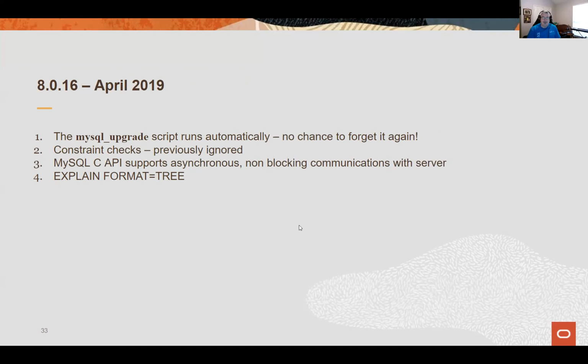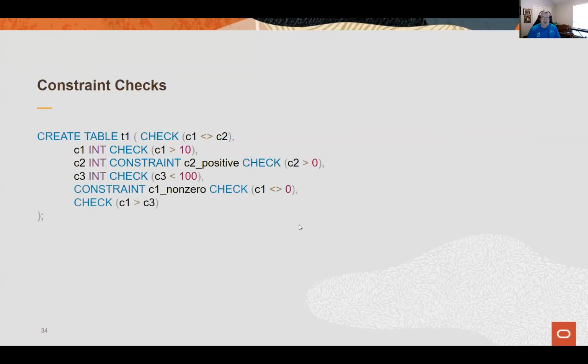If you go to Stack Overflow, you'll see legions of this information. Constraint checks. MySQL used to have constraint checks, but they weren't enforced. So you could put in all the constraint checks you want, but they just didn't work. We got it out there after a lot of requests and a lot of hard work.